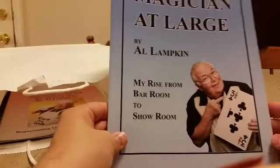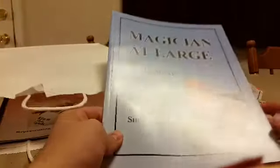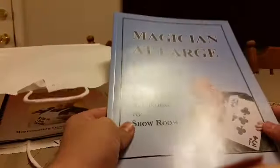So that's pretty cool. I'm going to add that to my collection of autographs and pictures with famous people that I have. This book is awesome. Magician at Large by Al Lampkin. My Rise from Barroom to Showroom. So this booklet, he said, doesn't show any secrets or any magic. It's more like a memoir, basically Al's story as an entertainer and magician.